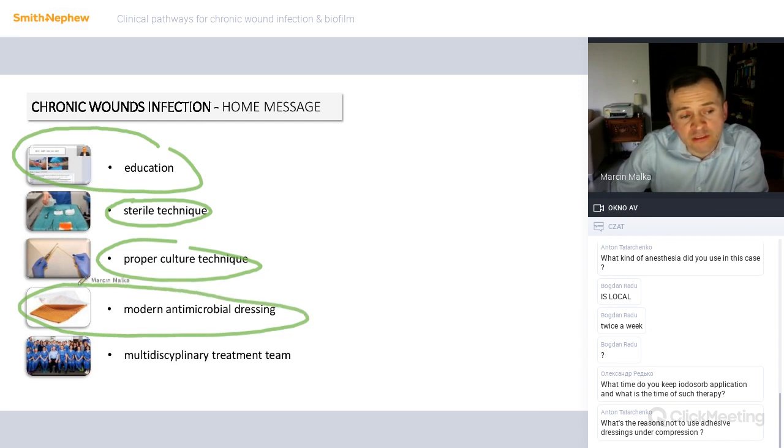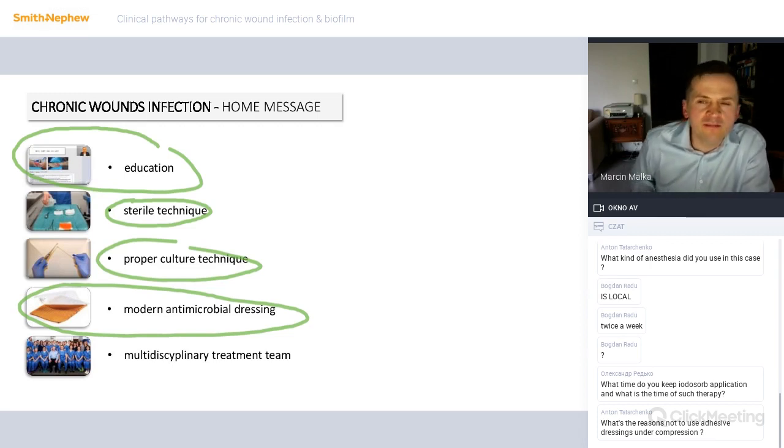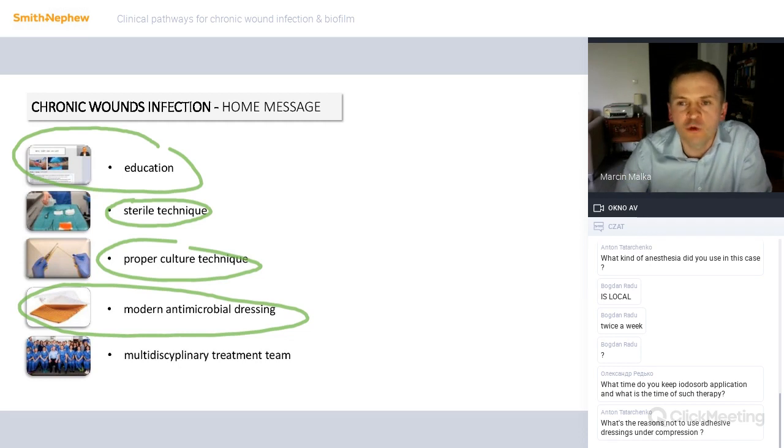Antimicrobial dressings. We have a lot of modern antimicrobial dressings on the market. I'm happy because a big part of it is reimbursed in my country, so it's easily available for our patients. Some of them are not reimbursed, but we use them, of course, because we need them. And it's important because during the visits we do a lot of antimicrobial procedures, but between the visits there is nothing. So antimicrobial products continue our activity between the visits.